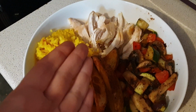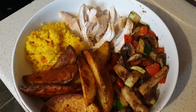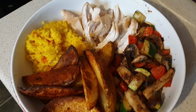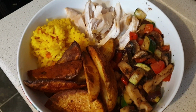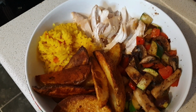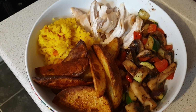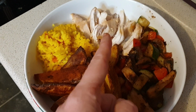And I checked out the reduced section and they had this spatchcock peri peri chicken for £1.05, reduced from £5, so I had to pick it up. I checked the syns on the app and 100 grams is 3 syns, so I measured out 100 grams of it. It's actually more than I thought I was going to get. So that's 3 syns for that.